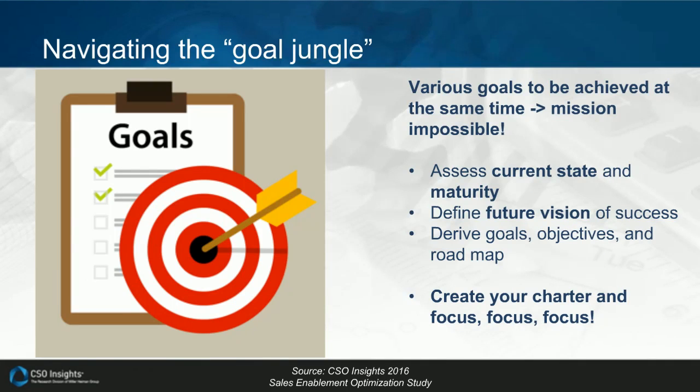I mean, that's a lot of goals overall, Tamara. How do people actually focus? It's a jungle. How do they focus and prioritize those? Yeah. So really came up with this idea. It's a goal jungle, and it was last year pretty much the same result. And so nobody can achieve all of that at the same time. It is really a mission impossible.